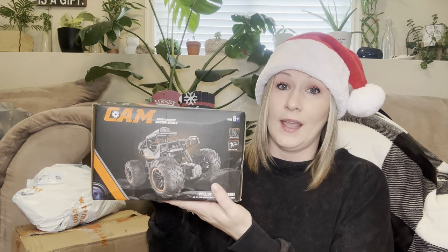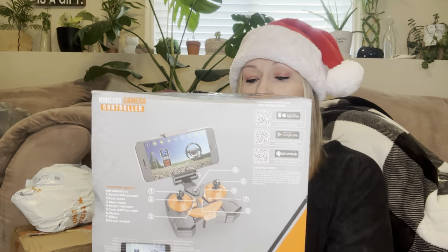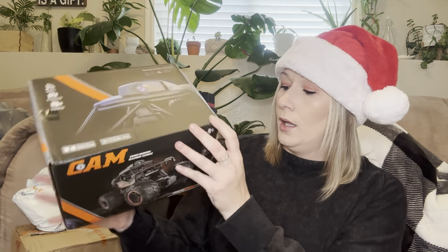All right, the next item I have to show you guys is this one right here. I'm really excited about this one. This is for my oldest son, and I think he is going to love it. So this is basically just a remote control car, but it has a camera on it. So it says Cam Cross Country Racing Series. It has a wireless camera that you can attach to the controller, which I think is awesome. It also has, you can get the app on Apple and on Google Play. So yeah, I think this is gonna be awesome, and I think he's gonna love it. Let me open it up to show you guys what it looks like.